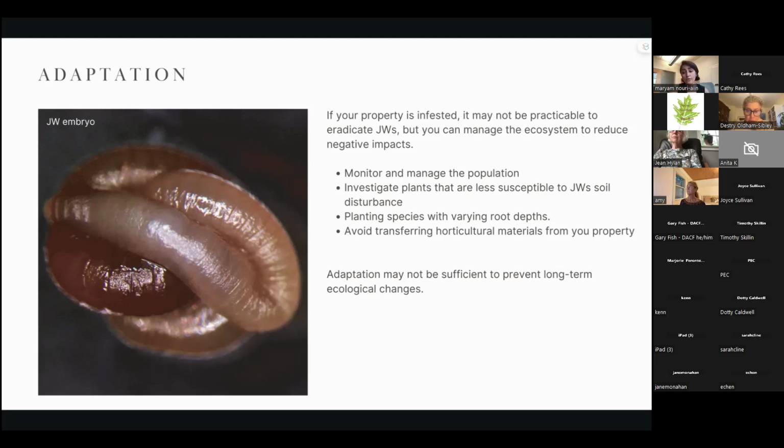And also, if you have them, do not transfer horticultural material from your property. If you transfer plants, bare root them or use cuttings, especially if you send them to a place that doesn't have worms. And also, adaptation is not going to solve the problem. Right now, we know that they really don't destroy the gardens, but over a very long period of time, we don't know. They might have some detrimental effect on the gardens, but so far, no evidence for that.